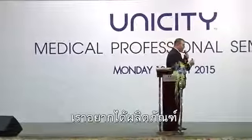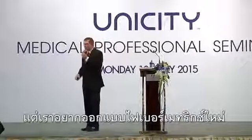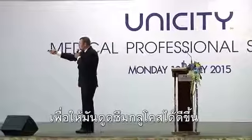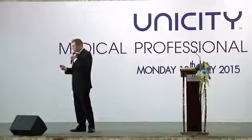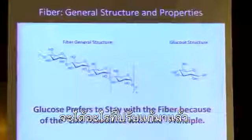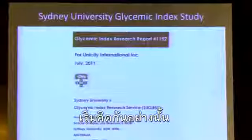We wanted one product that would be good for glucose control, one product that would be good for cholesterol control. BioSlife C helps with glucose control as well, right? There's a good overlap there. But we wanted to redesign this fiber matrix a little bit so that it would absorb glucose a little bit better, right? Because glucose likes to stay with fiber. So the thought was, if we could tweak this a little bit, could we have something that's optimized for glucose control but still retain the cholesterol capabilities? Okay? So that was the idea.